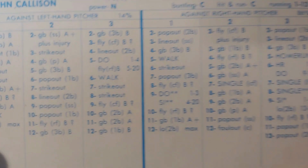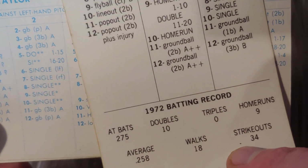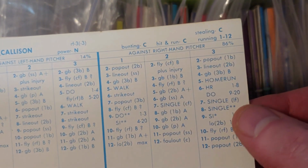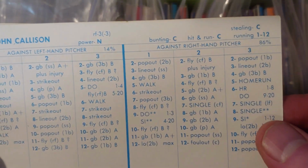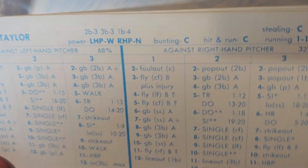Starting with Callison, that's a nice card. So I think he's got a bad 71. But this is in 72. Platoon player with plenty of power, great arm in right field. That's a nice little card in a platoon situation. Plus it's a lot better than 71.